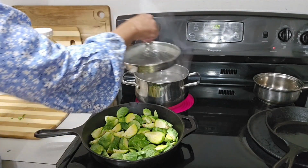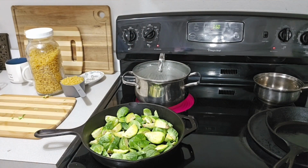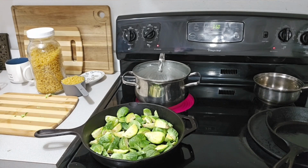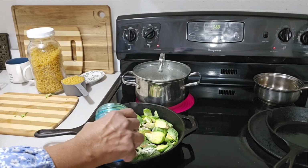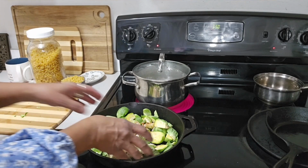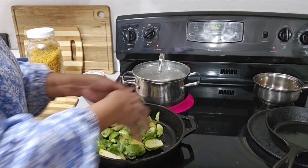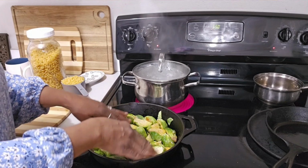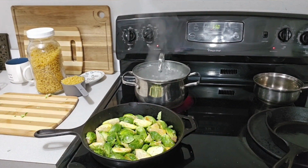Oh, not quite boiling. Almost. Okay, so let's put some salt, garlic powder, paprika, a little bit of seasoning salt. Toss. Now the water's boiling. Also, I usually cook this at a much higher temperature than I am baking the macaroni and cheese. Oh, what should I do?